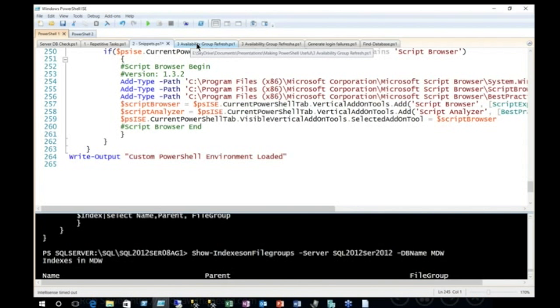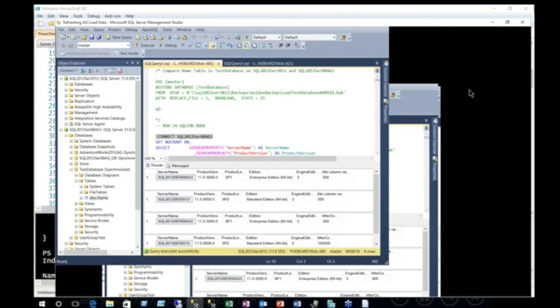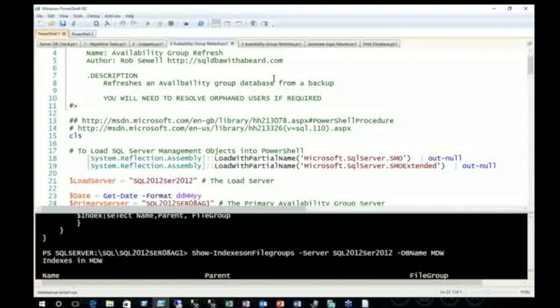So, quick demo rather than that page. Let's go to... that's a good sign, is it? That's my availability group, which is currently broken. Haha. But okay, I will use my older refresh because that will fix it. So I'm going to set that going while we're talking.